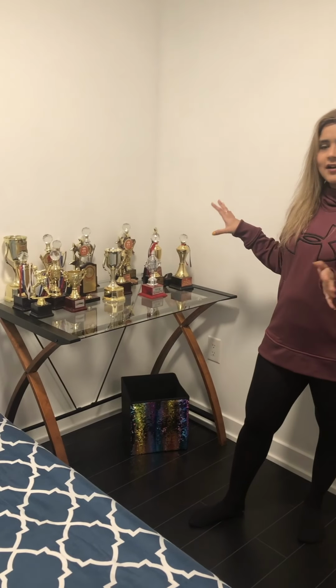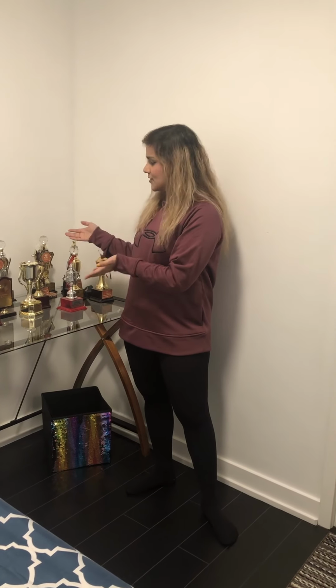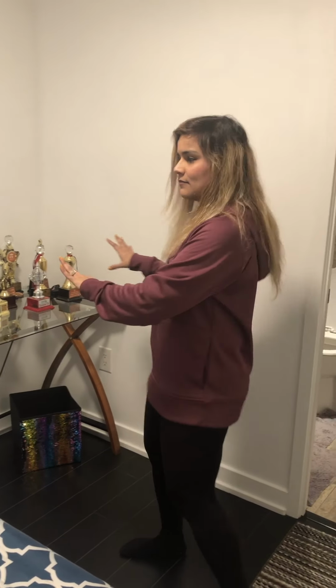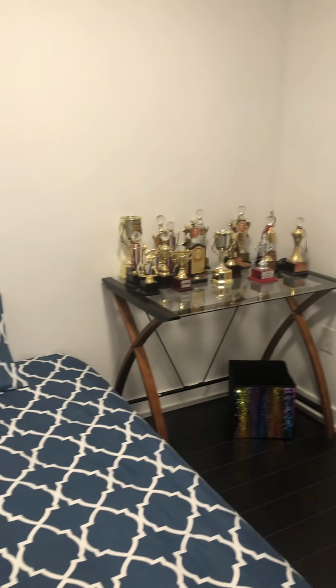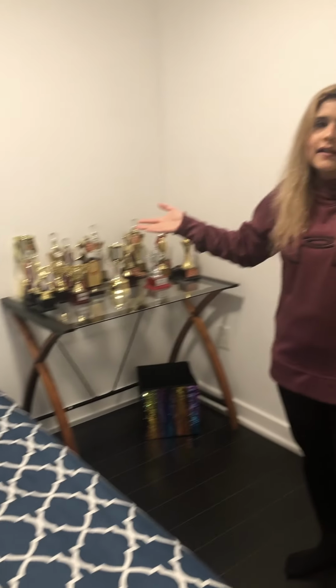There's another table. This den is work in progress, assi itthe ajje bahut kuch karan di koshish kar rahe hain te assi itthe kuch cheeza lagawange. These are all the trophies that my husband has earned for his cricket. He's a cricket enthusiast, so you can see, and inno se beautify karange ajje, but it is in the most basic state as of now. But again, this is another space. If you have a small kid, you can make this as his or her room. You can make this as a guest room.